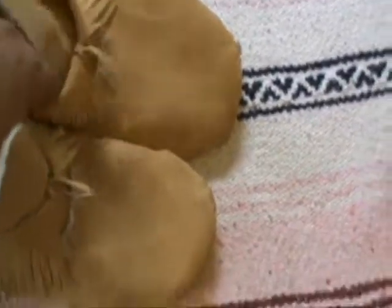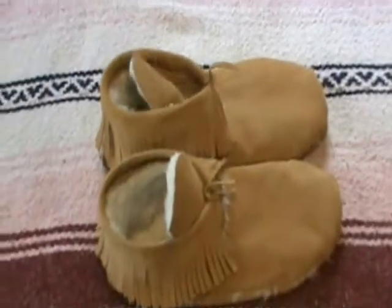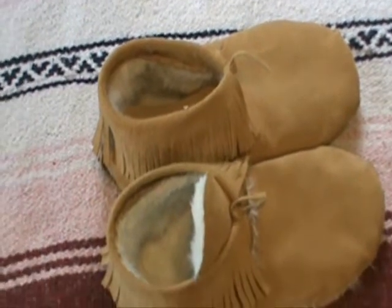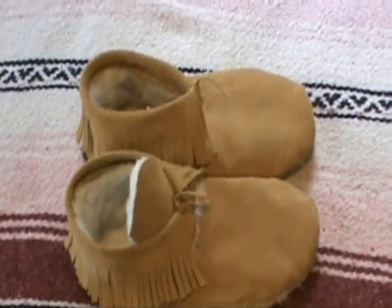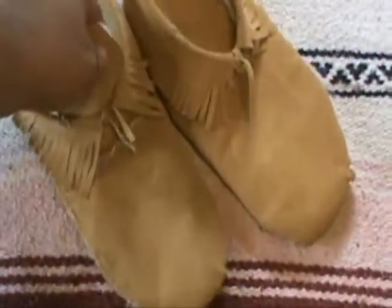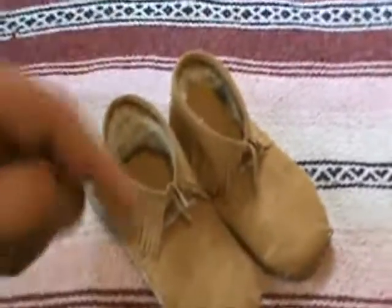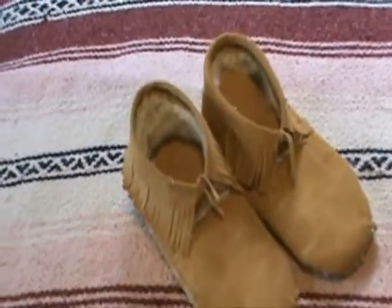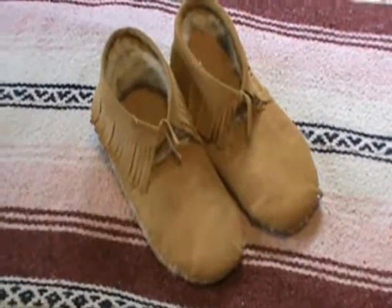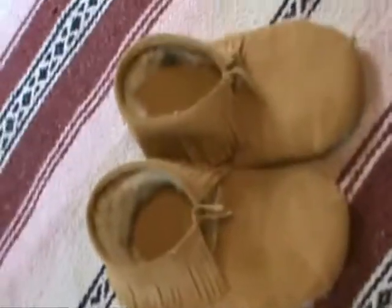And what you're going to have to do if you want a pair of these is trace your foot. Trace your foot and send it to me in the mail. Before I can start construction on your moccasins, I'm going to need to shape your foot. If you email me below if you want these, I'll give you my address below where to send the cut out of your foot. Like I said, it all depends on the size of your foot.